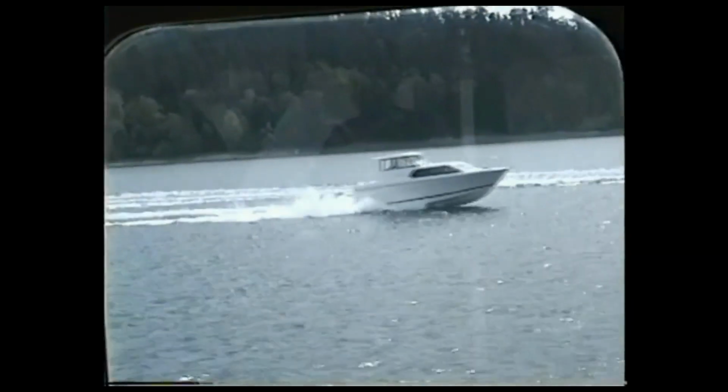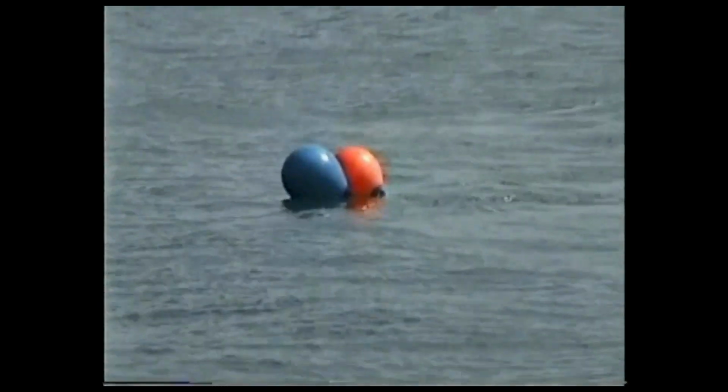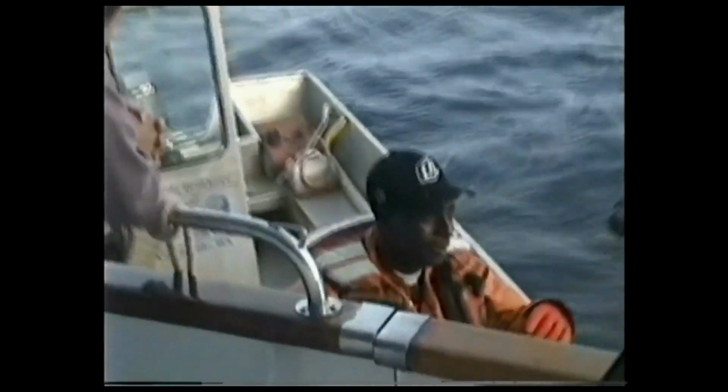Looks like a Bayliner, but there's no fender hanging over the side. Oh, come on. Right straight up there. The wind's going to blow you away from it if you try to pick it up on the port side. We're going to have to pick it up. That tug's going to shove his barge right through here. Exactly what I was going to say. Starboard side, you find someone to measure the depth.